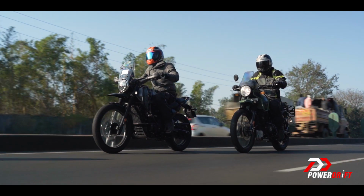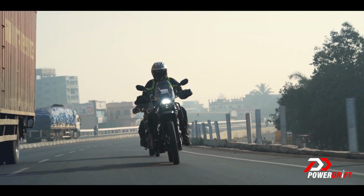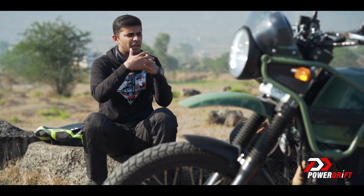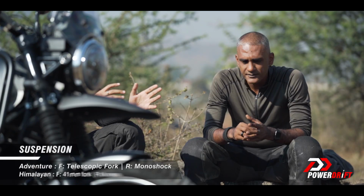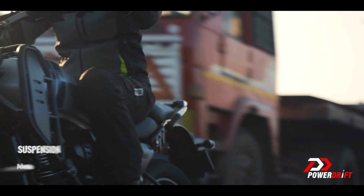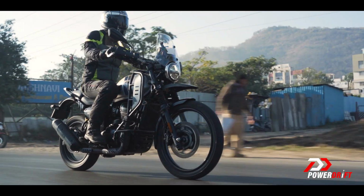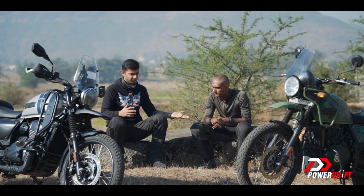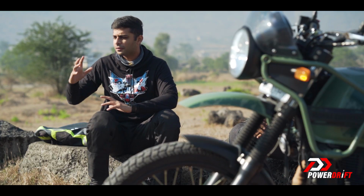I think in terms of comfort, the Himalayan has got a slightly plusher setup when it comes to suspension. It does. I don't know why Yezdi chose to go with a slightly firmer setup. It's not probably as bad as the Scrambler that you rode recently. The Scrambler's suspension is pretty stiff. This is also slightly on the firmer side.